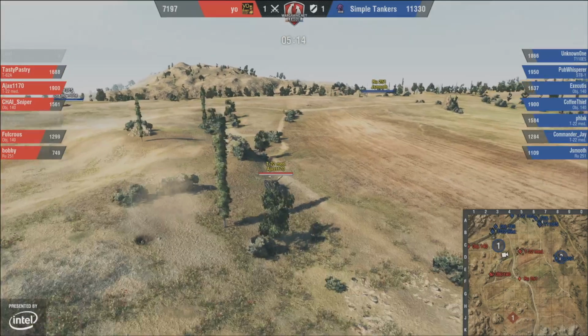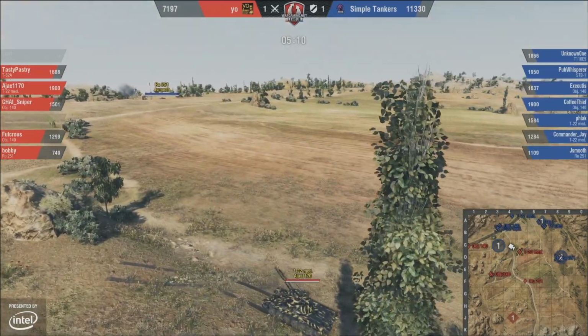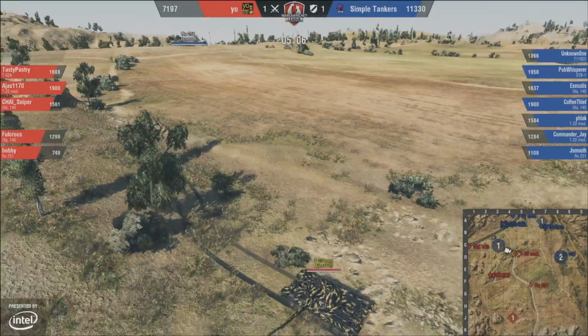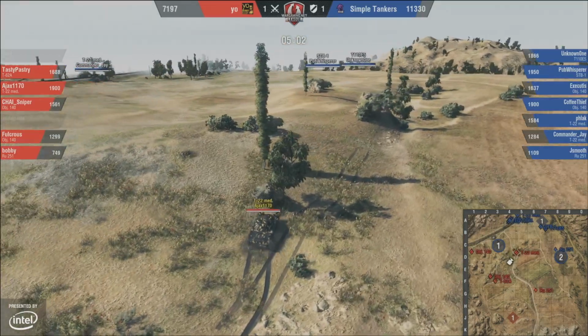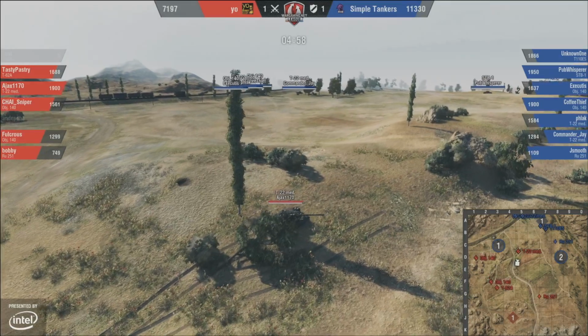Not from those angles. They'd have to go Simple Tankers and make a number of gigantic mistakes in order to come back from that. Simple Tankers will just withdraw, wait, make Yo play forward someplace, and it's pretty much only a matter of time until it goes down. This is not a map that you can win with missing tanks.